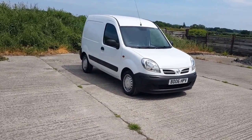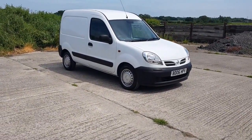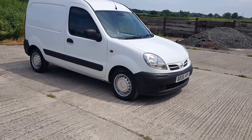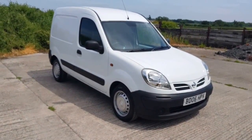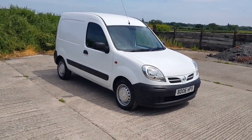Bought this little van the other day. I've had a few vans recently. They all seem to have cleaned up pretty well and been sold quickly. Not come across one like this, but looks like a Renault Kangoo. It's a two-door panel van, 1.5 DCI engine, manual gearbox, no VAT.